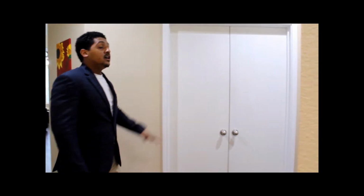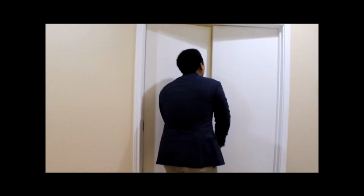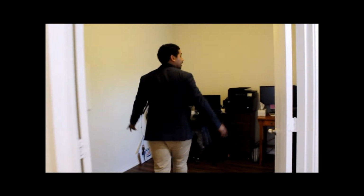Over here to your right, through these double doors, you have your very own home office, or study, or den, whatever you want to do with it, but you'll see the beautiful vinyl plank flooring goes here as well. Now let's check out upstairs.